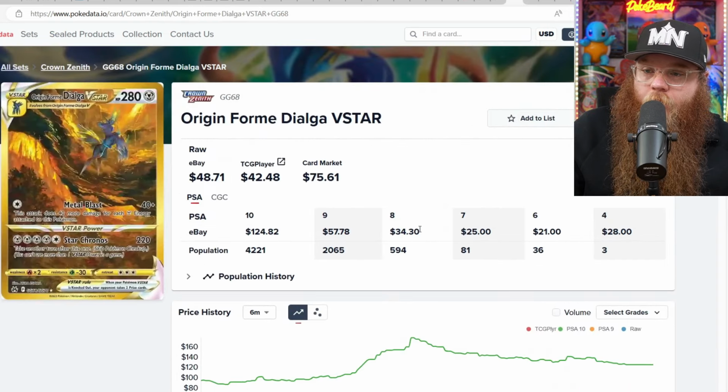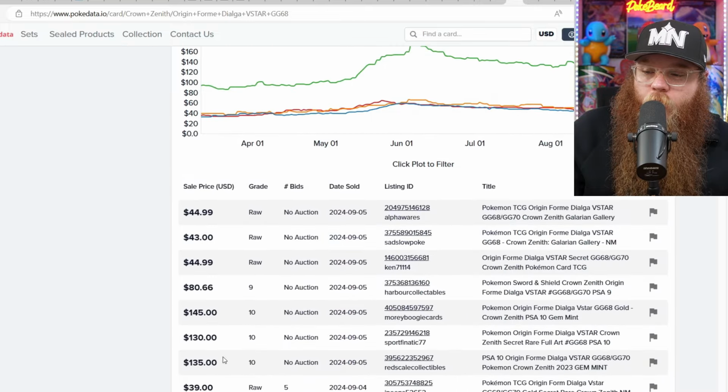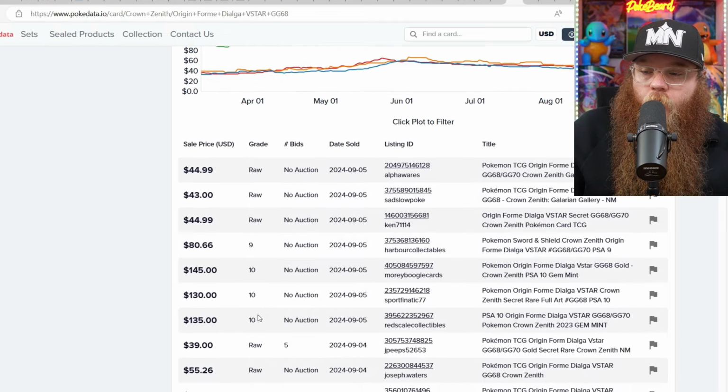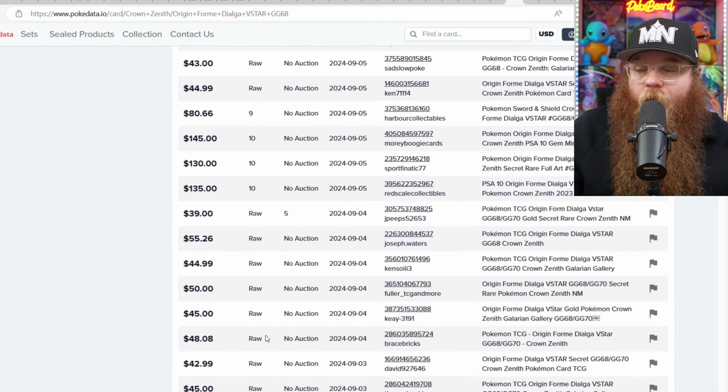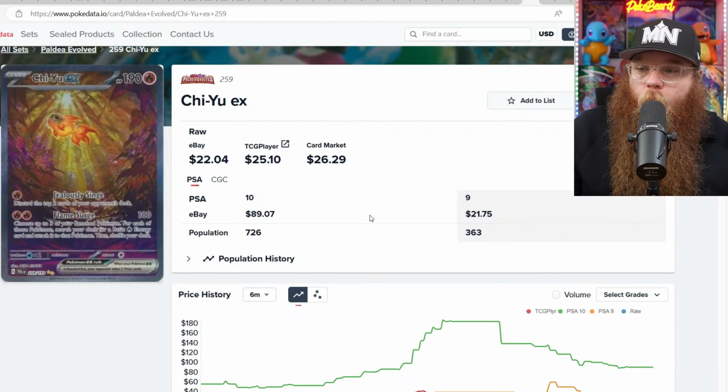And then we got the Dialga right here was 175 in a 10. Last sold 145, 130, 135 in a 10. And we got raw at 44, 43, 44, 39. So if I see these cards ever and they're in the 30s and I'm at a card show or at a card store, I'm just going to start grabbing them because that's just crazy cheap. I mean, they're pretty easy to pull, but still, they're absolutely the best gold cards we've ever gotten in Pokemon history. Super, super cheap.